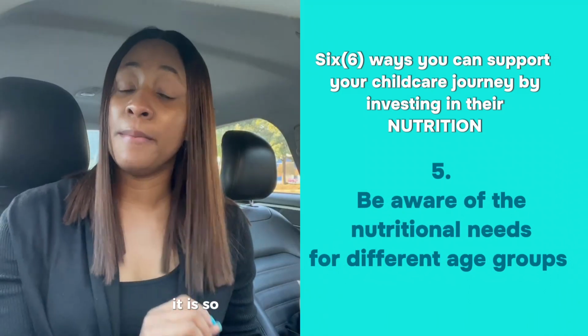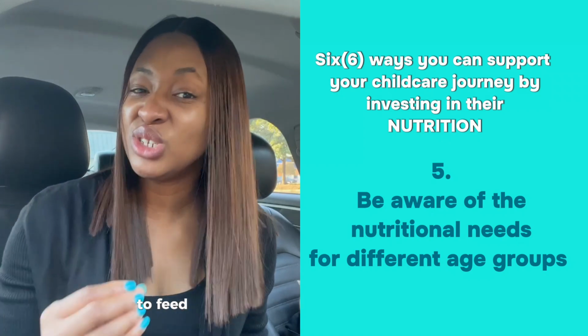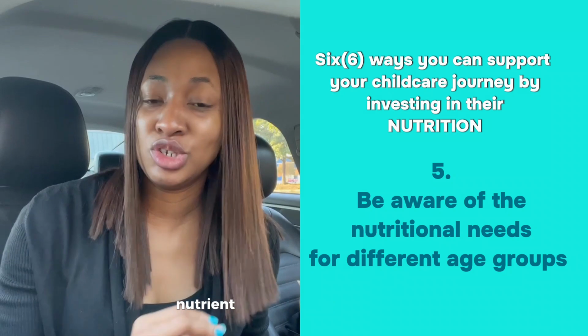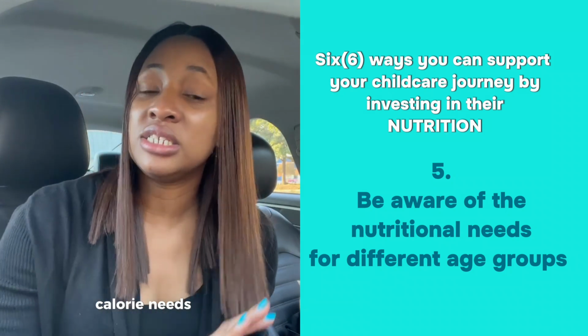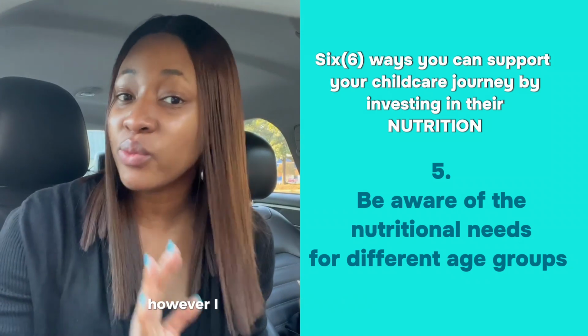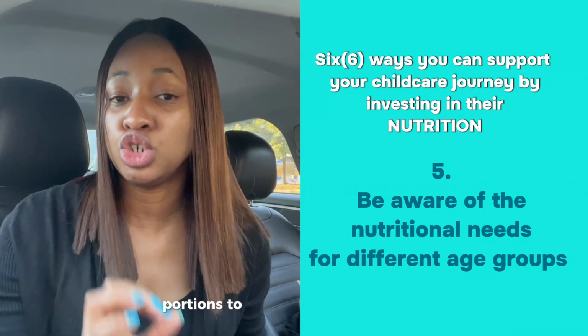It is so important, just like I have said over and over again, to feed children in balance and to feed them nutrient density. Now, this varies from age to age. Caloric needs differ from child to child. However, I will state this. You must ensure that you are feeding appropriate portions to children.